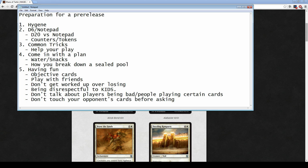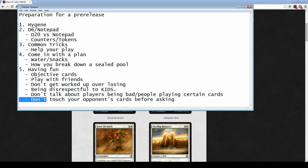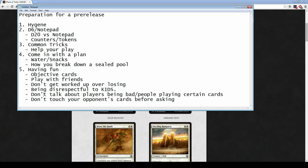So all I'm going to say here is avoid some confrontation, be polite, and it doesn't really matter if you don't agree with their reasoning or you think they're being ridiculous. Just ask your opponents, hey, can I look at this card? Hey, do you mind if I see what this does? Before you just take it. So this is something that I needed to improve on, and I have, and something that you should do too.